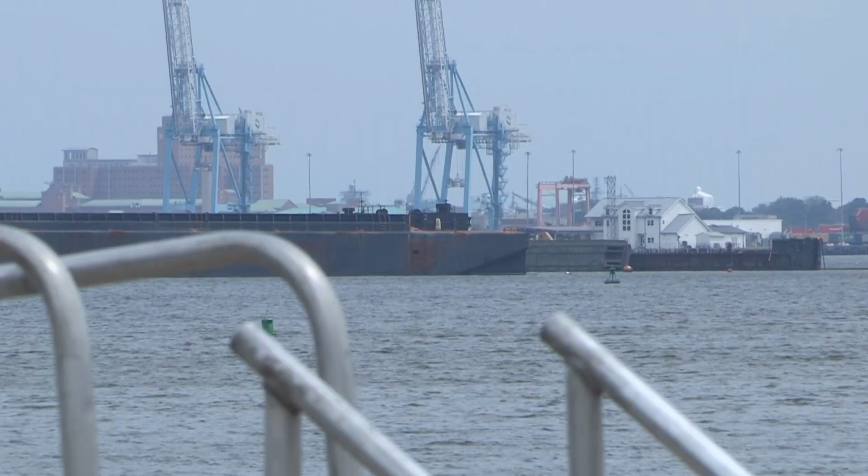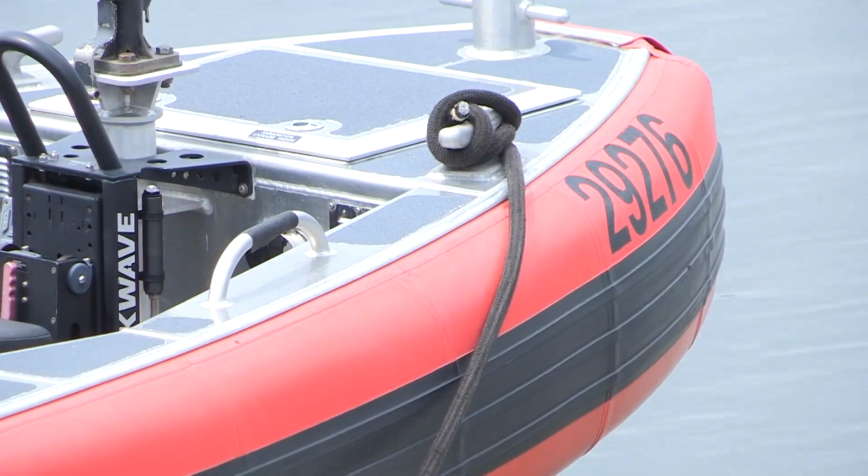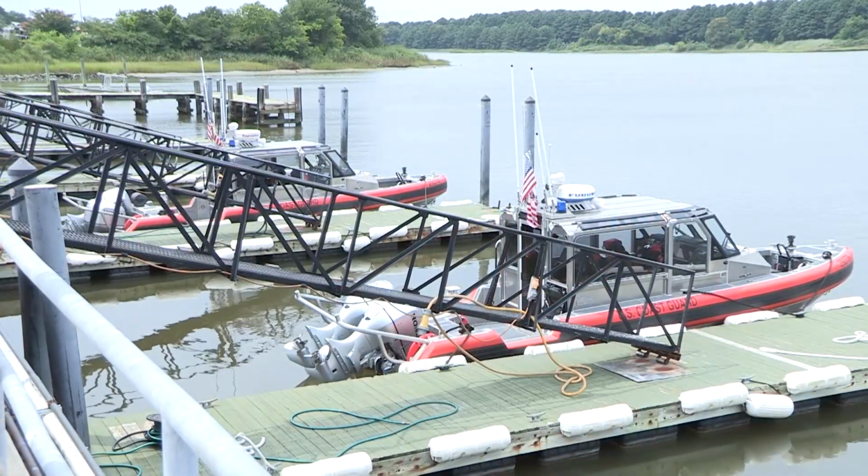Our waterways that we have here in Virginia is a beautiful, wonderful, fantastic natural resource. And so much of our way of life is built upon them. So it's up to us to protect them. And it's also up to us to protect ourselves.